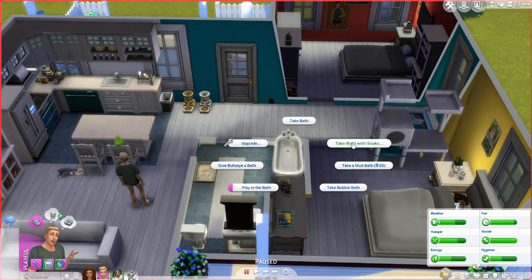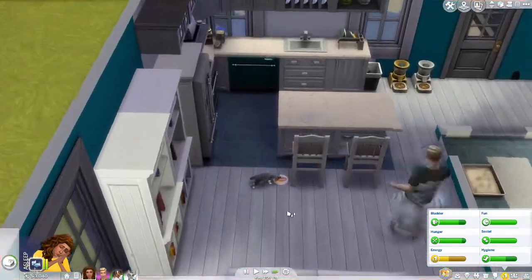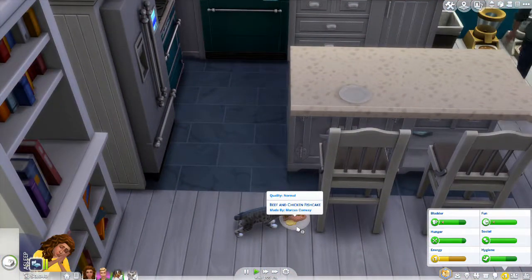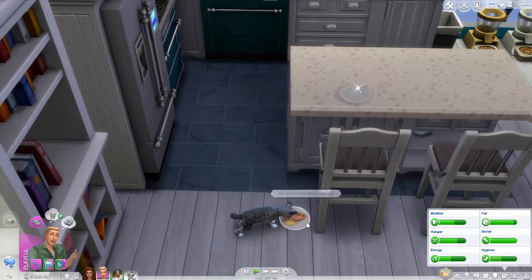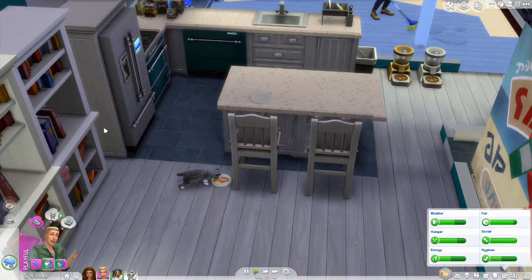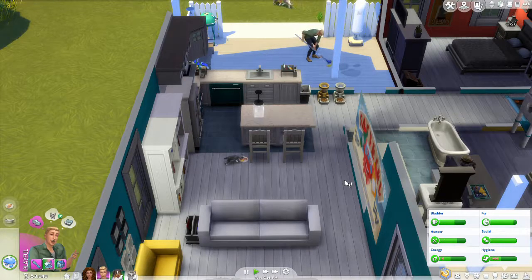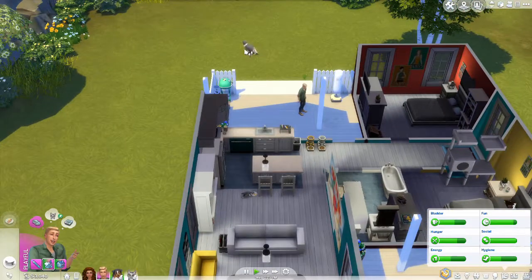He is going to take a relaxing bath while Dixie is nom-nomming on that beef and chicken fish cake. That is so nice. And afterwards, he's going to clean up. Oh, that's so cute. That's so cute. He also made fish tacos. And we're also at the point where they rest a little.